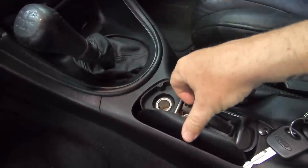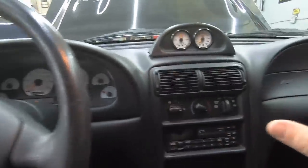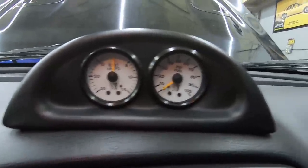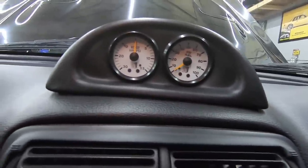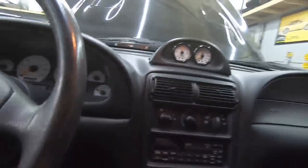Kind of the SN95 version. You had your fog lights and all that. Leather wrap brake. And you guys, obviously you remember this dash ran all the way to '04 with some changes. But this is the old school Saleen style gauge pod, which is pretty awesome. Saleen gauges for your boost and fuel. Very, very cool. Got the Mach 460 sound system.